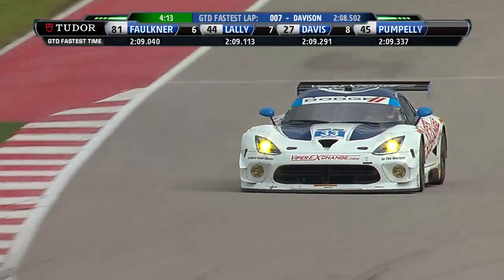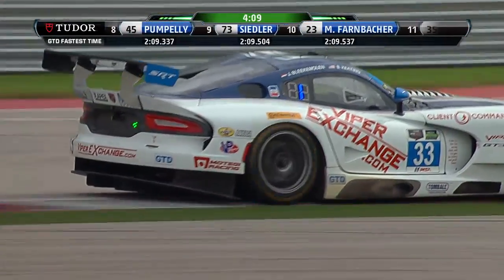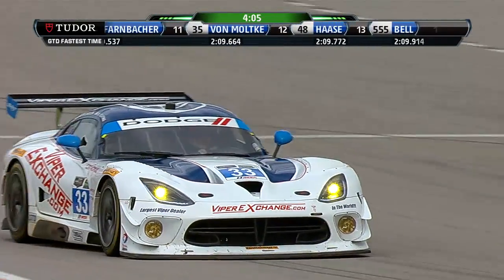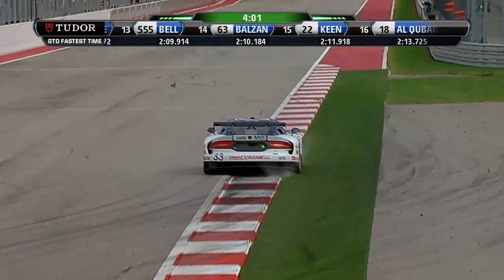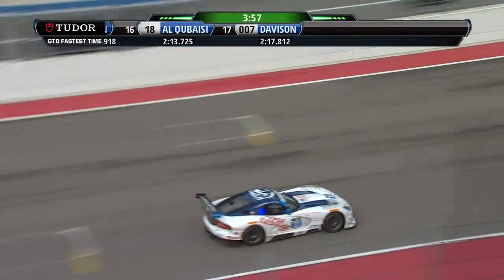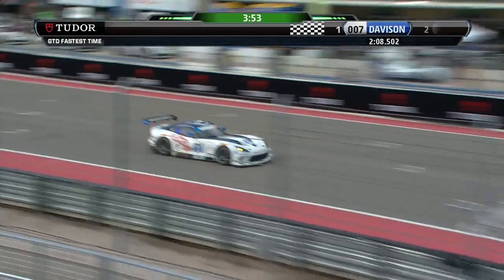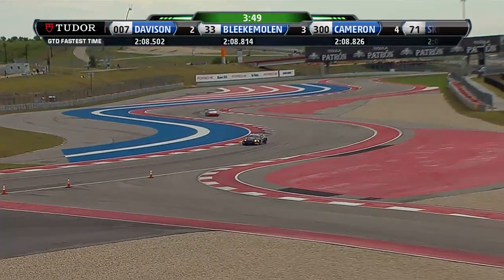James Davison to the top of the charts. We were talking about how he wasn't quickest in that last practice. Well, he puts in 2:08.502. Wow. So that's 3/10 quicker. Yeah, with the margins we've been talking about, to throw one down 3/10 quicker. Now here comes Bleekemolen. See what he's able to do as he comes by. He's got to find something here. The man's certainly capable of it. That wasn't it on this lap, however.